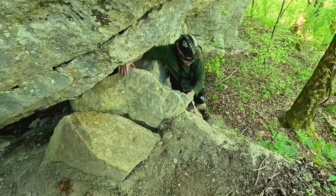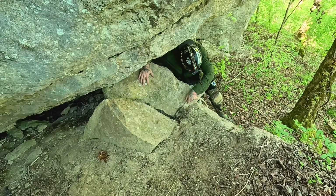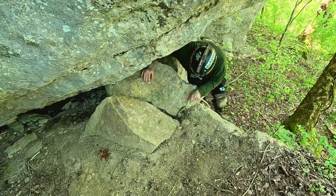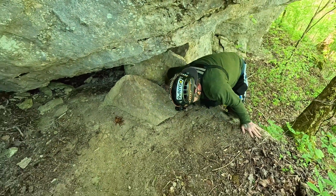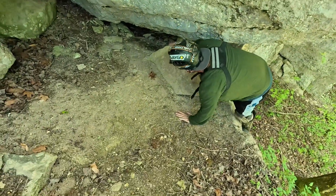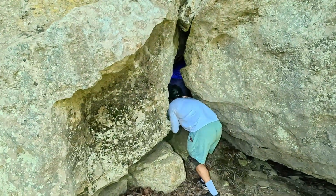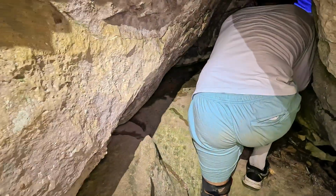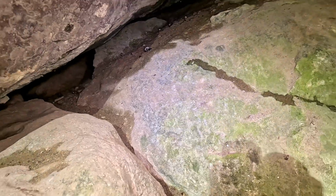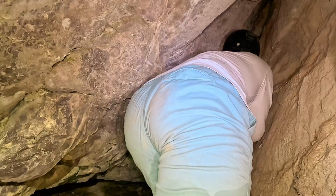Hold it. Can I reach out? Bam. And we're up. Okay, here we go in the cave. Maybe there's more bear claw marks. I'm not sure. They said there's a skylight once we get in here that goes to the top.